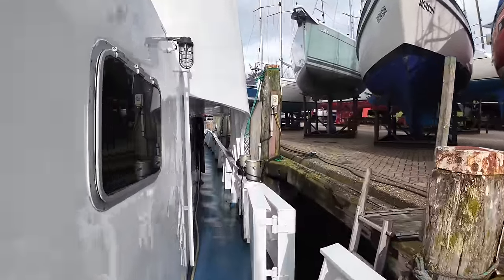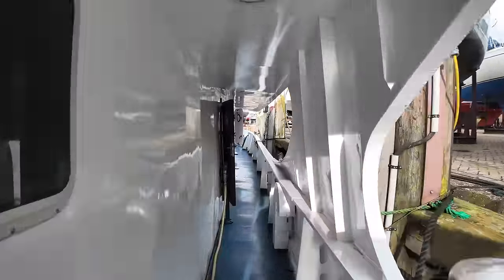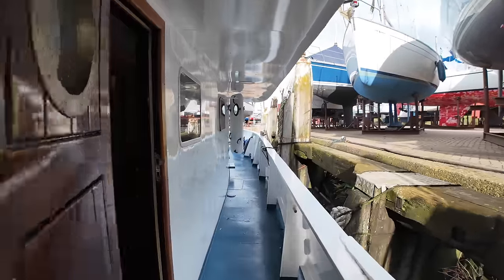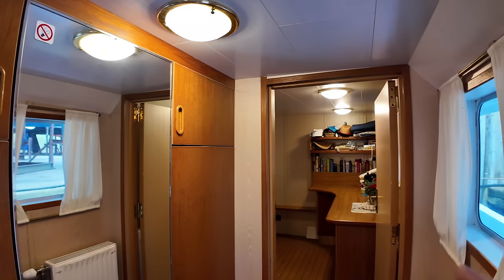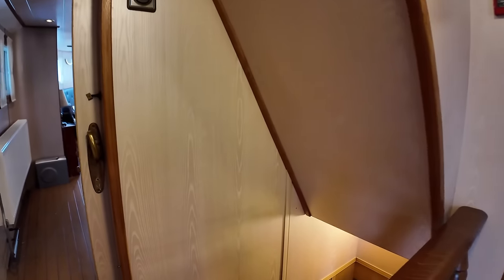The higher bulwarks and wide side decks on this boat really do help you to feel safe and secure as you move around the vessel. Obviously, we're alongside at the moment, but you can imagine when you're at sea in rough conditions, you feel really secure. So as you enter this space, aft is where we find the owner's cabin, and we'll have a look around there in a second. And down this stairwell is where we find the vast accommodation area.